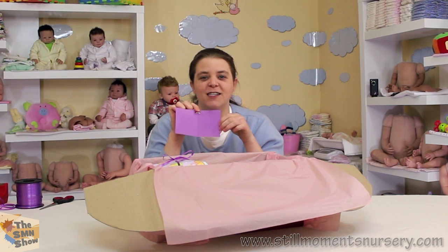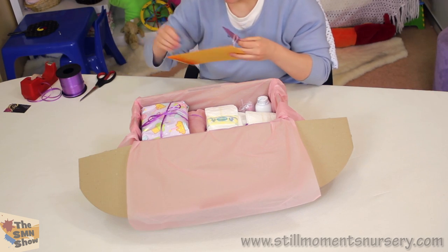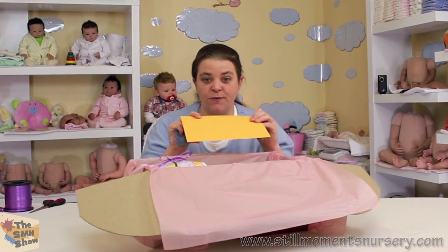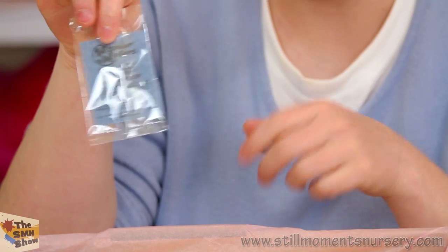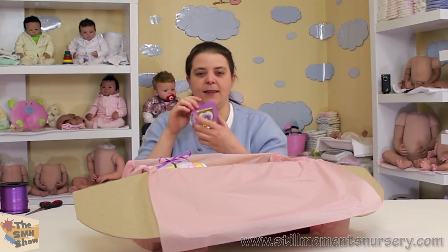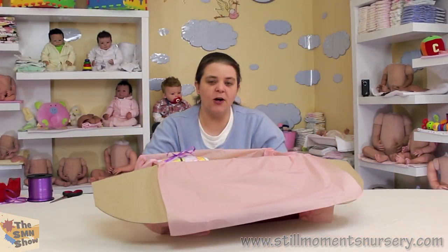So she's going to have a little special note from me. So that's going to go in afterwards. And then her care instructions and her certificate and her order details, which I've got to put in there as well, will sit on the top. Her little smelly wafer will just sit on the top, just like that. And then, of course, the little card that I'm going to write in will also sit on the top.